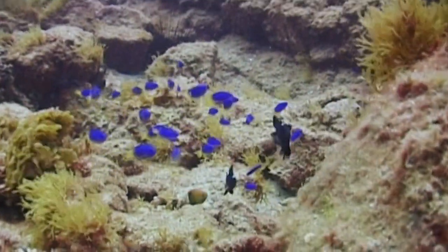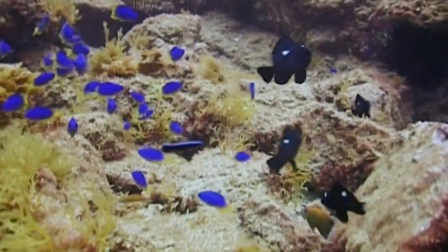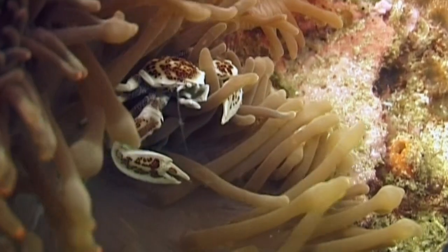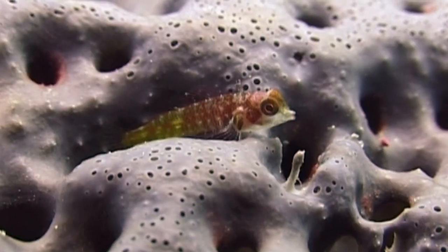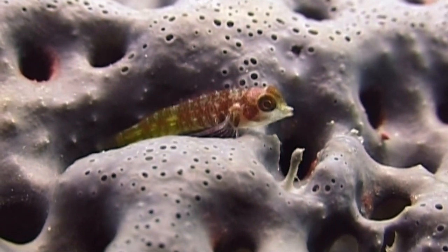The larger life at Julian Rocks is easily spotted, but smaller creatures are as abundant. They include crabs, shrimps, shells and snails, as well as a myriad of small fish species.